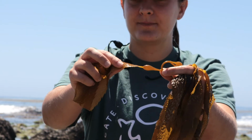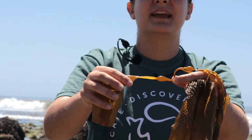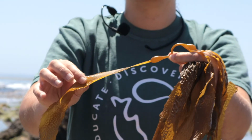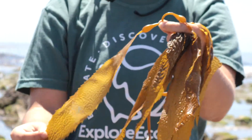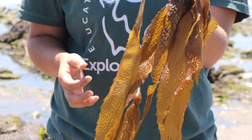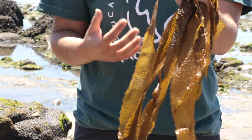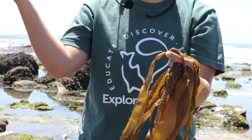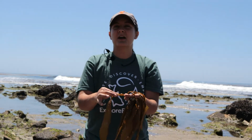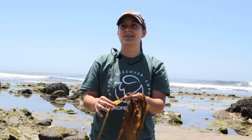Now, when we have a lot of kelp growing in the same place, we might refer to that as a kelp forest. And kelp forests are really, really important for our Earth because they are home to a lot of different animals. A lot of animals eat there and find their food in the kelp forests. And these kelp forests are also really helpful for us as well because they help to take carbon dioxide out of the air. And carbon dioxide is a greenhouse gas. So I'm going to talk a little bit more about greenhouse gases, but I want to pause really quickly to answer a couple more questions.